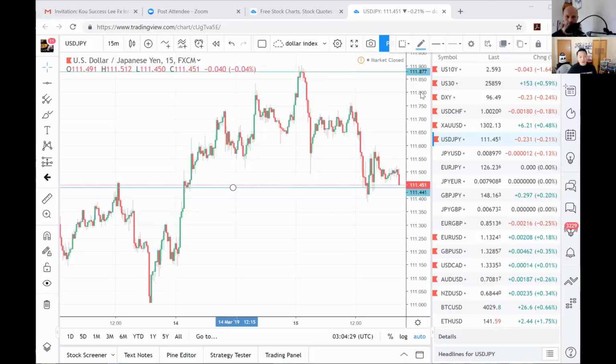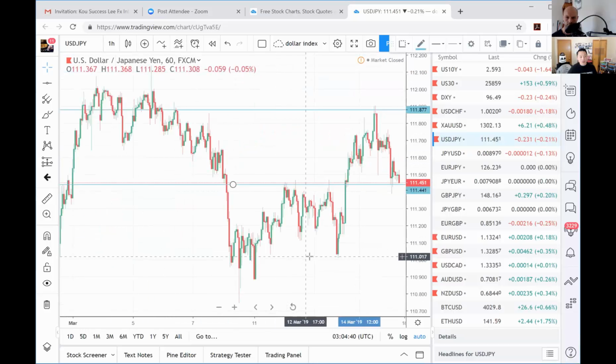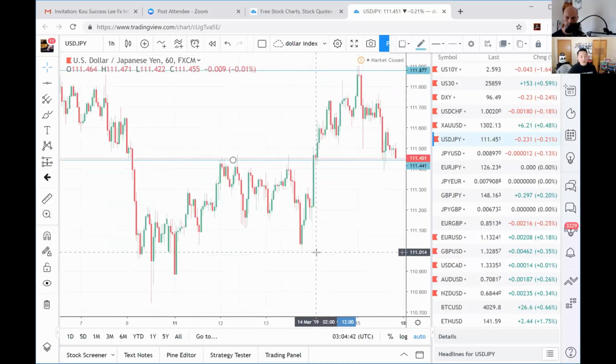So you have pretty much a 40 pip gap here. I'm not going to move these lines, but I'm going to hop into the 1 hour. Your 1 hour and your 15-minute are really important, how they all connect. Notice that this connects here, here, and here. You got 3 points of how price was bought off of and bounced off. That's the most important thing.